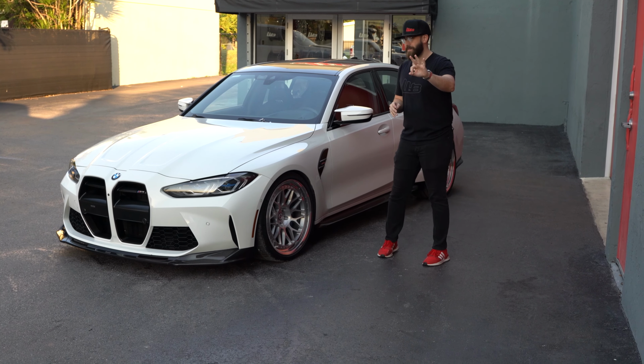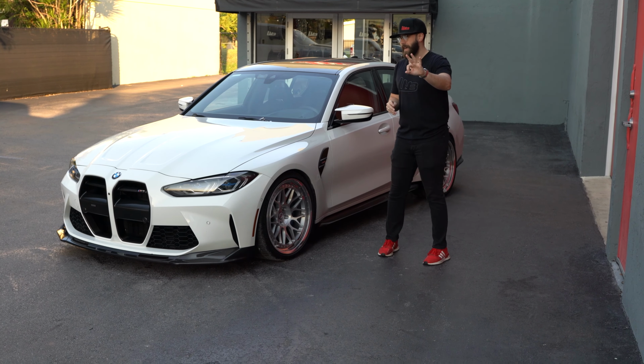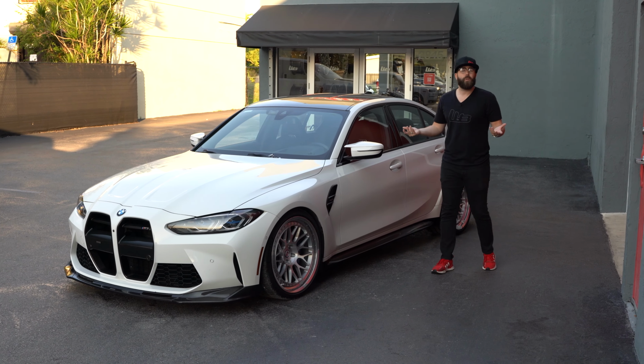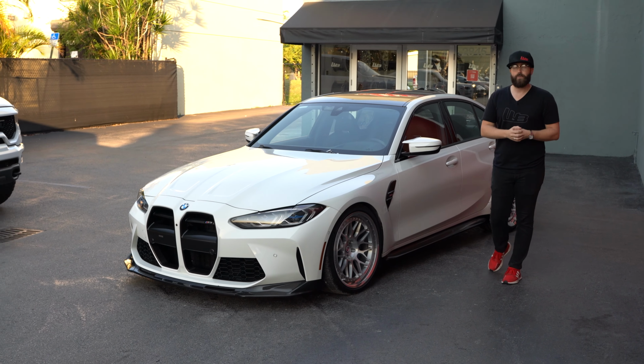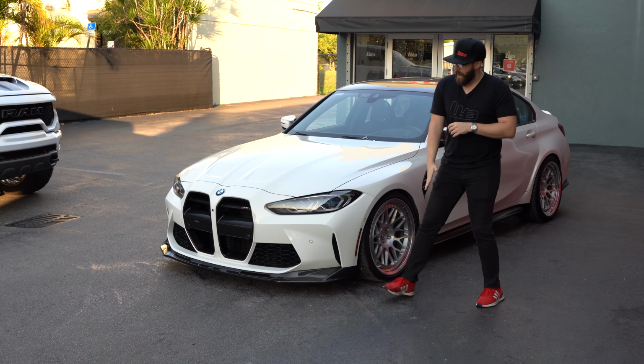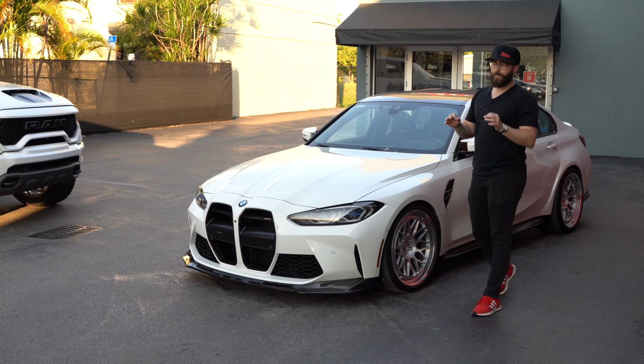And then the third option is that HRE gives our variable adjustable springs. So basically, if you want to go even lower than that, a coilover system essentially. We could also do that with KW, which I believe we did on our G80 M3. So wheels, the ride height, and also the carbon fiber from Vorsteiner. I think this is a perfect look.